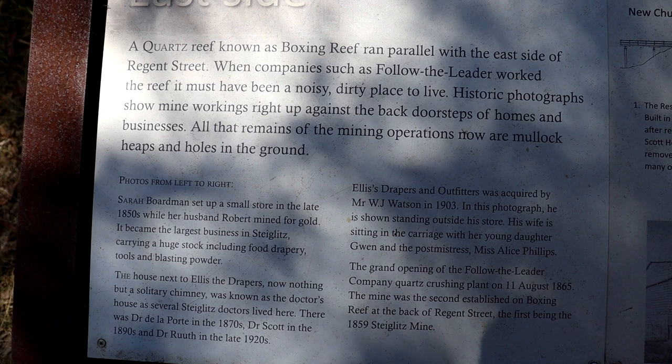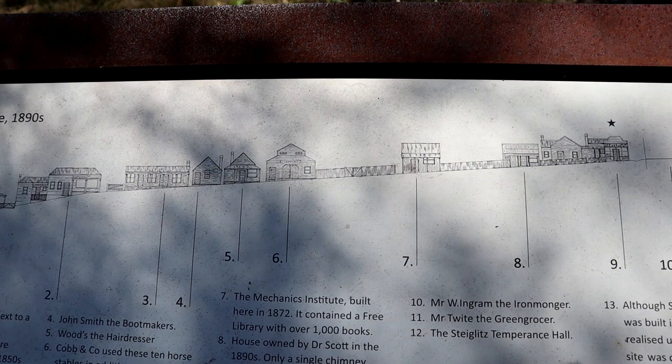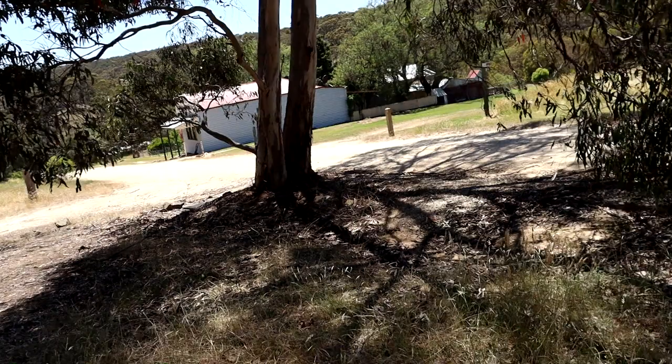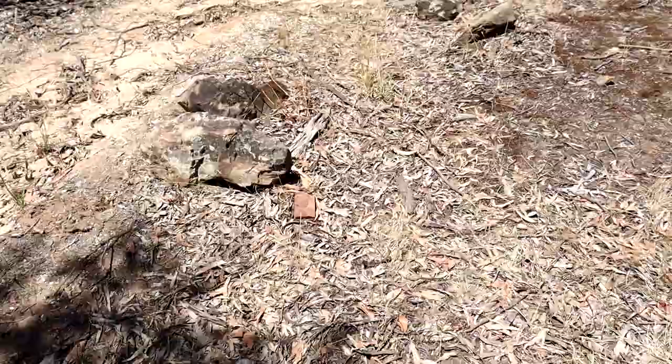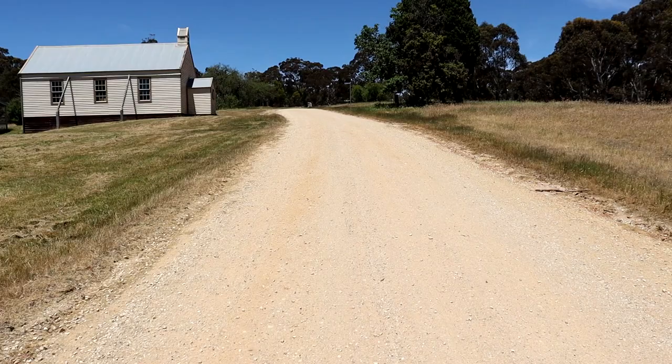Pause to read if you want. Oh, look at this bug. That's cool as well. So this is actually really helpful, this little diagram here. It shows pretty much where everything was. Right there is the church, which is just over there, which we're going to go check out. I'm looking for the Draper's, which is there, just over there, of course. And then, yeah, there's just a lot of demolished buildings here. Some old bricks here, the remains of something. Here's the old main road. Apparently there's toilets behind this, which is kind of cool.